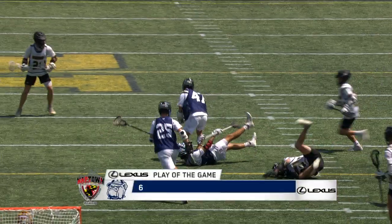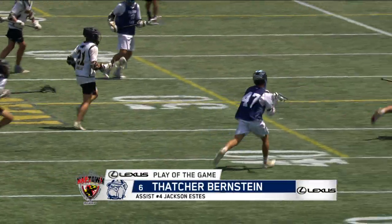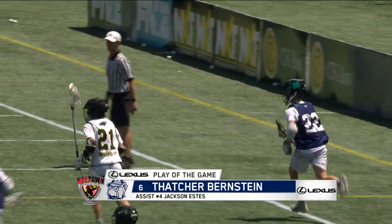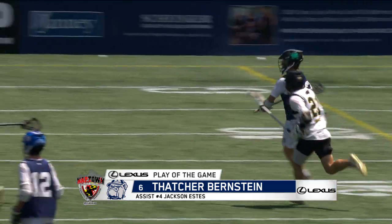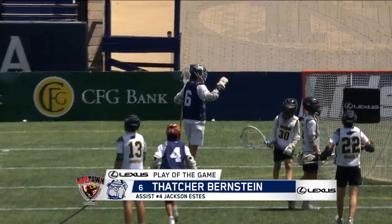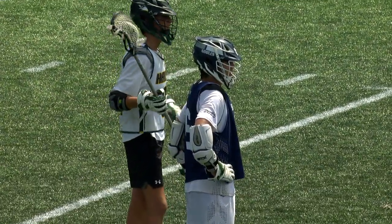Lexus play of the game. A wild scrap near the middle of the field. Thatcher Bernstein will be the beneficiary of this, sharing the rock, moving the ball. Watch Estes with the one more pass. Boom, right down. The one more, he knew where Thatcher Bernstein was before he even caught it, right?